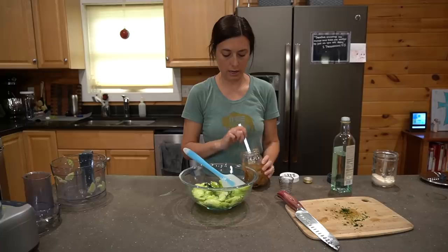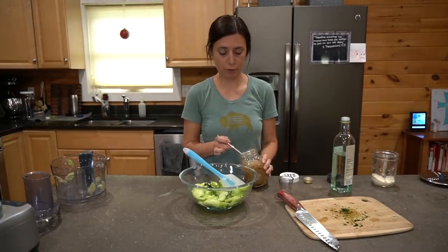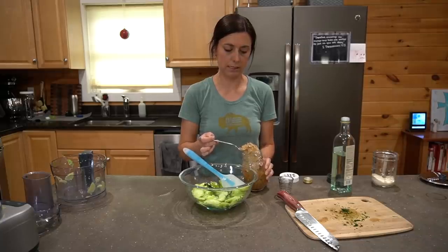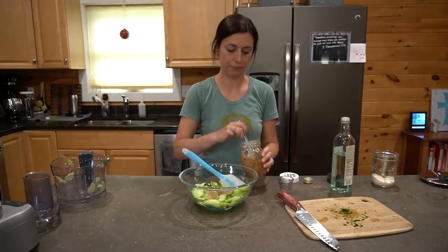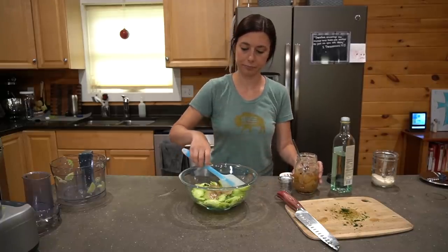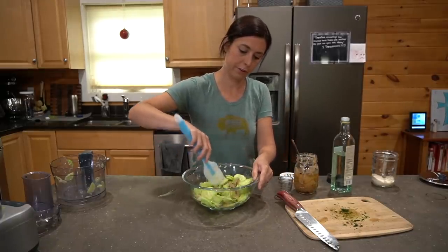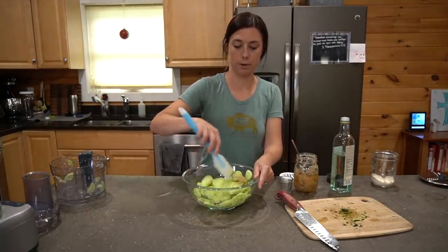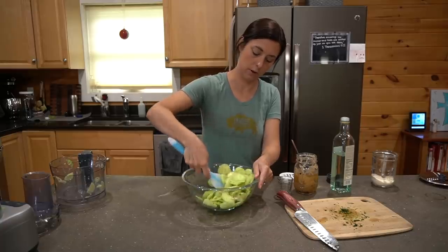And these were already put through the food processor when I made them. Some of the pieces are a little bit big, but I'm just gonna stick them in just like this. Give it a stir. The hardest part is to get the cucumbers separated here to stir them all in.